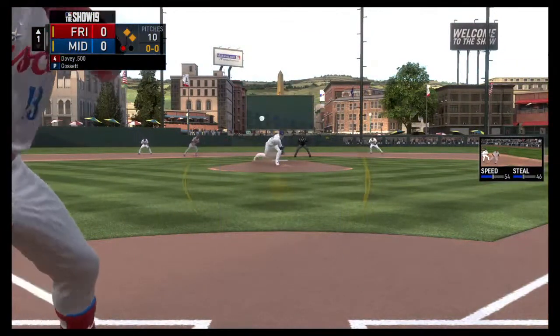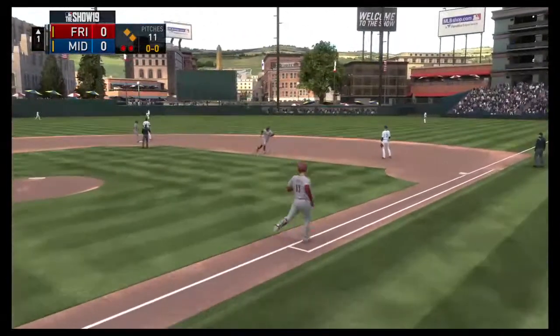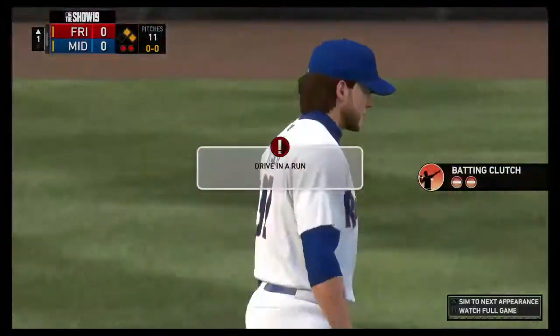Here's the first pitch to him. Hard liner to center field. Hester is there now, and he has it. Two gone.